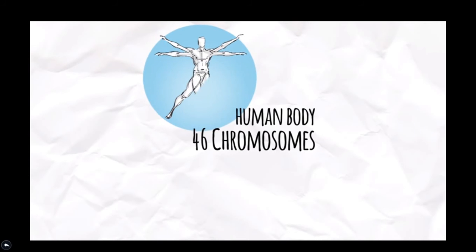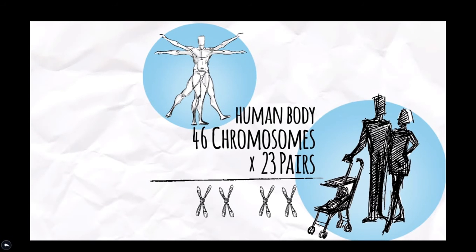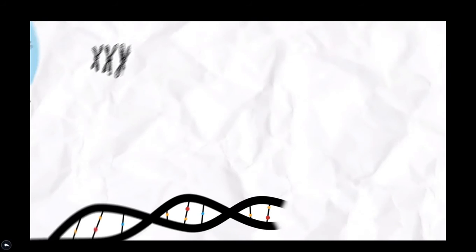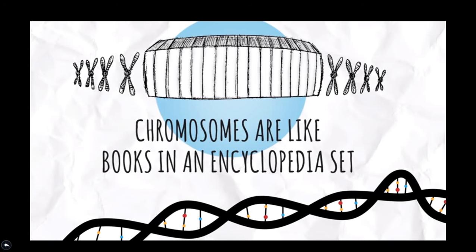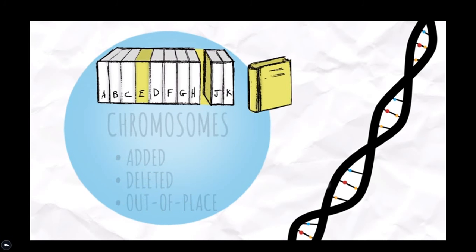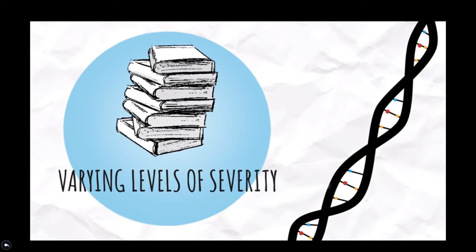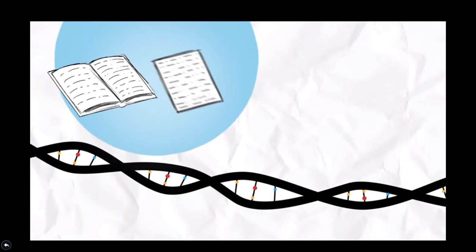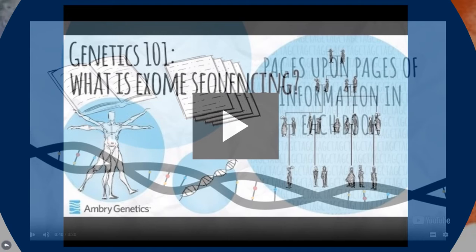The human body is made up of 46 chromosomes. Very important references. Our chromosomes, like these books in the encyclopedia set. Each one of these.